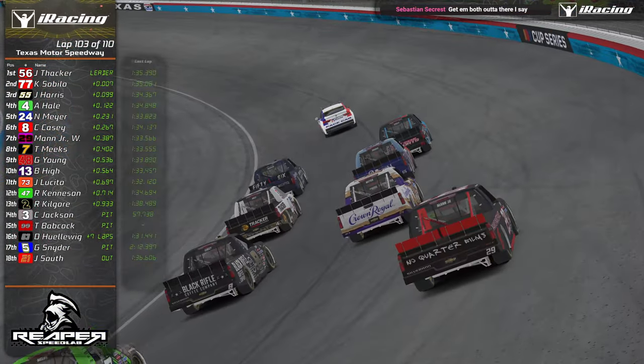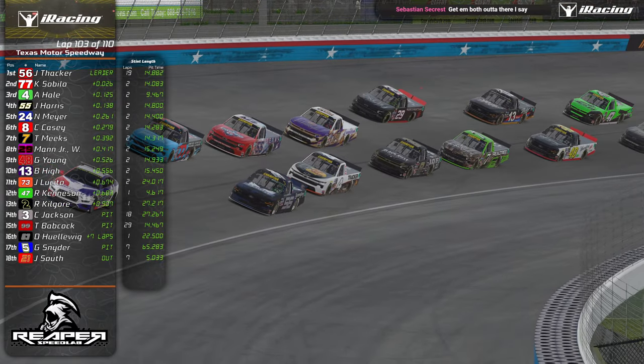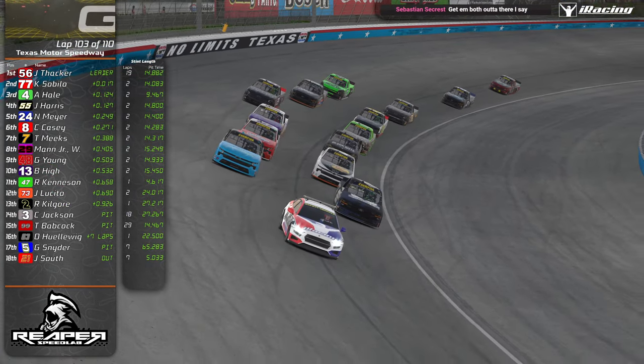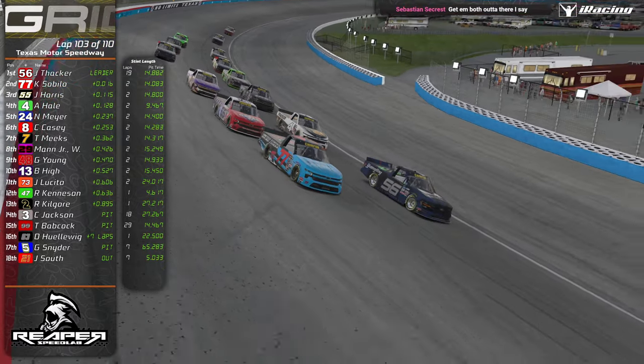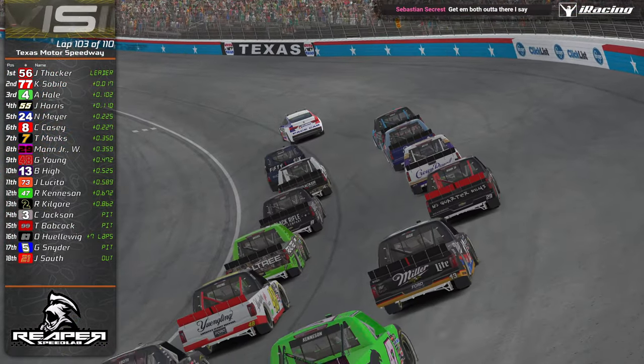Yeah, this is going to be a little scary here. Yes, late race drama here in the Champion Power Equipment Truck Series. And I'll tell you what, it's got me on the edge of my seat. I feel like I'm watching a late night soap opera or something like that. I don't know what's going to happen. Oh, and this finish is going to be insane.